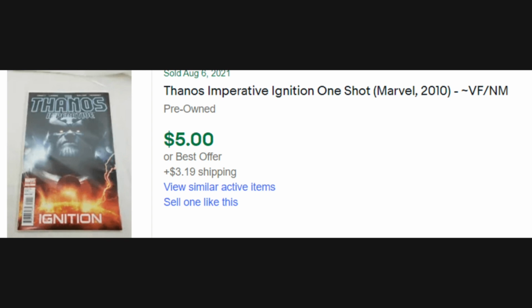So let's see what else we got. Also picked up Thanos Imperative #1. And that's a fantastic cover. Just a gorgeous cover. It looks like the Annihilation Conquest work. I believe it might be a Jujurvic cover also, because that kind of looks like him, but I'm not sure. If anybody knows, let me know in the comments. All right? And let's take a look at what this sells for.